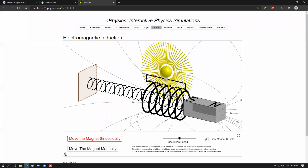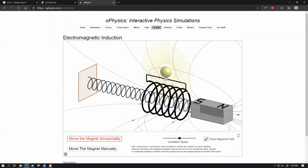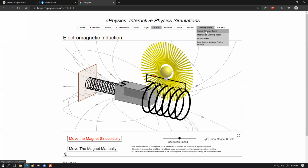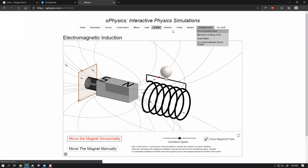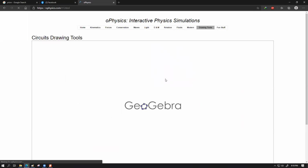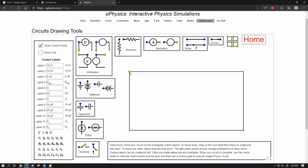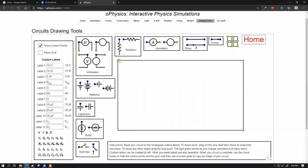So this is one of the mind-blowing simulations that this website has. And if you ask me for more important, interesting parts, I'm going to share this website with you in a moment. I'm just trying to show you what this thing has. This is just amazing. Over here, we can design a circuit. Let's say this one.